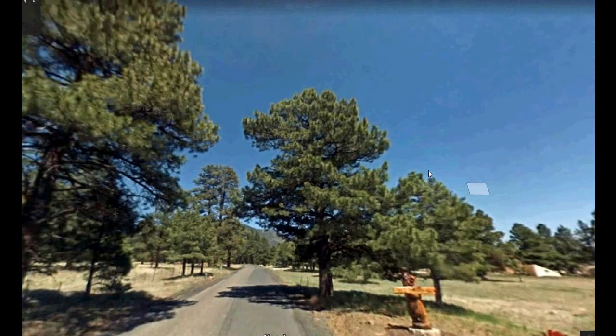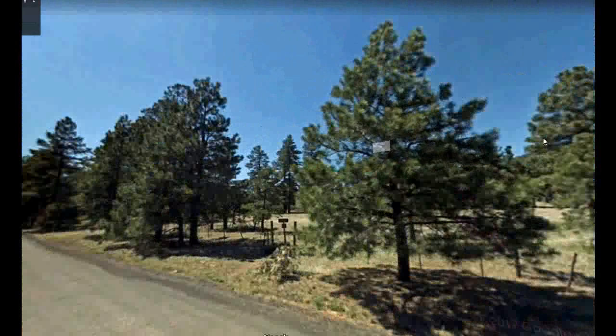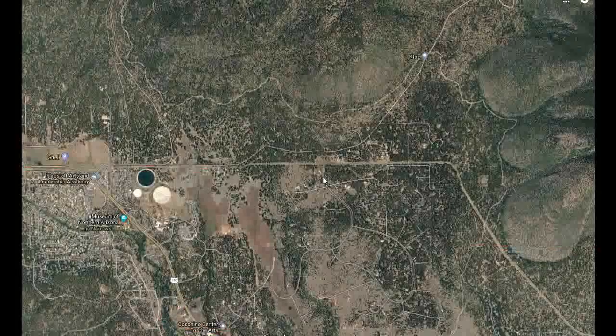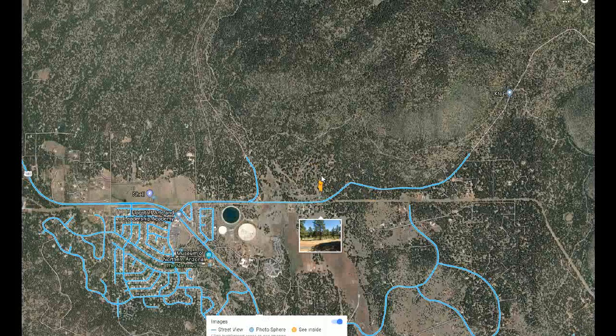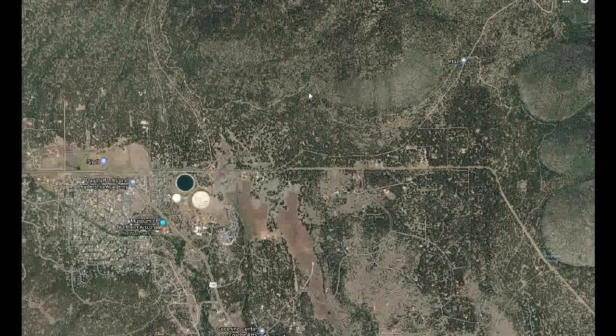Oh my, look at that though. That's beautiful. That is beautiful. Look at that. That's an older street view. I'm trying to remember where the spots were that I wanted to show you. Well, I guess these are all older ones. Look at that. It looks just like the Pine Barrens. It's amazing.